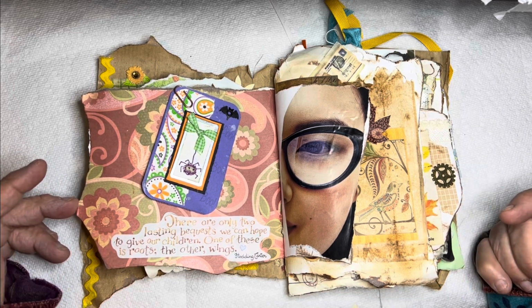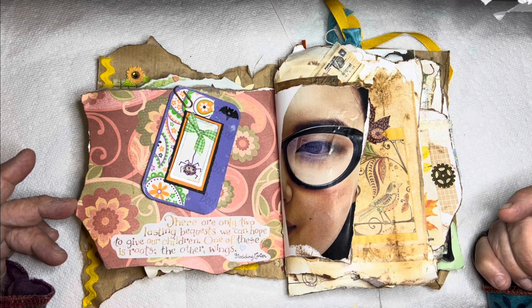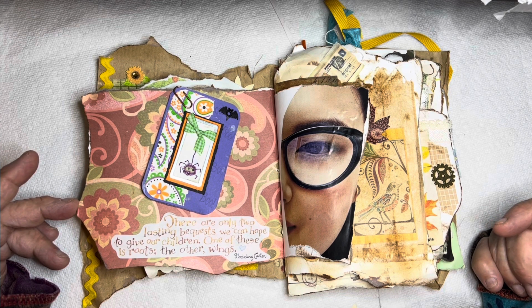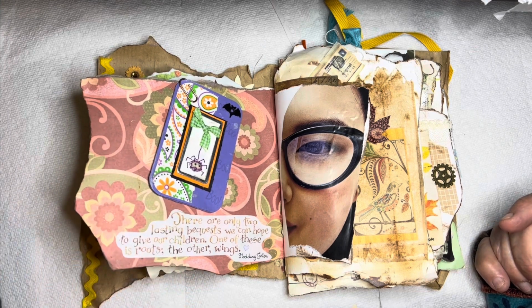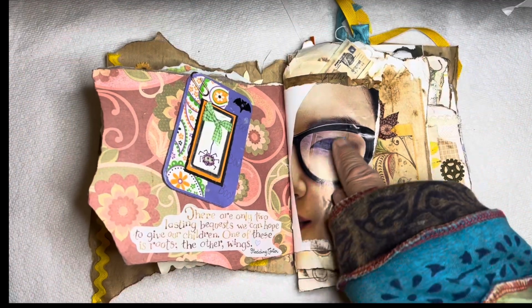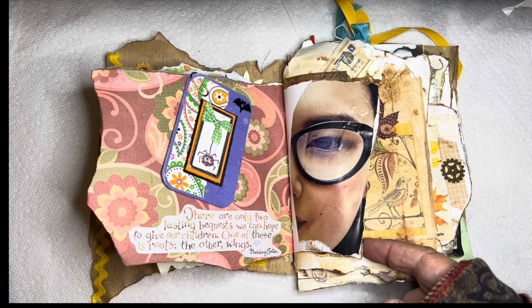There are only two lasting bequests we can hope to give our children. One of these is roots and the other wings. You know, I think I used that recently. Isn't that odd? I used that recently. And this is another ATC. It's not signed on the back, so I'm not sure where that came from. I liked this picture. It's just half of an eyeball.